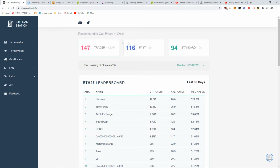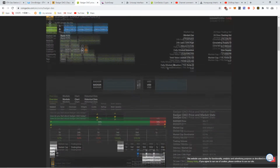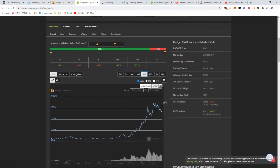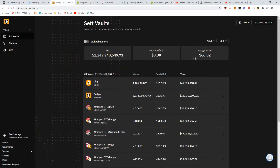Today, I think I caught a pretty good time. This is the lowest I've seen for the last almost 2 weeks. We're gonna try to do some transactions. Today, I want to just show you maybe how to farm Digg and Badger from Badger.finance. It is another large hype fi yield farming token right now. And see, it's giving a little pullback, so it's a good time right now to maybe acquire a little bit.